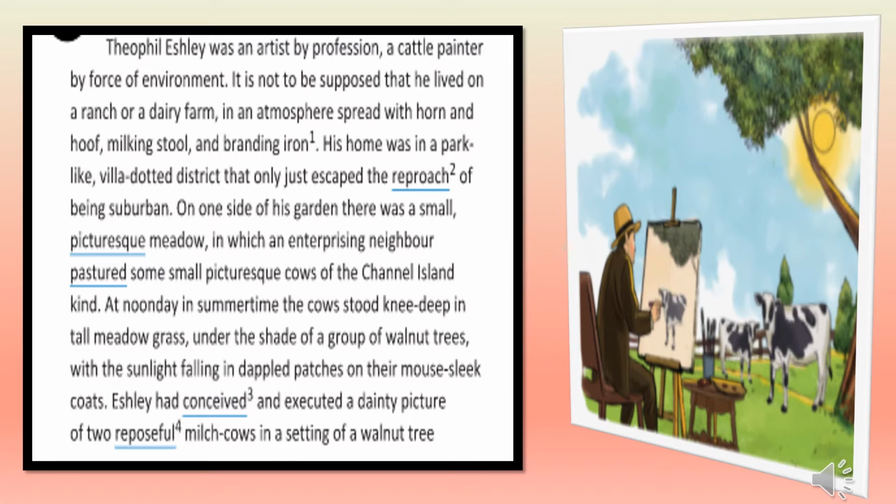Theophil Ashley was an artist by profession. See children, as I told you in the last video, in the summary of the story, that Theophil Ashley was the protagonist of the story and around whom the story revolves. He was an artist and a cattle painter by force of environment. By force of environment means he was an environment lover. He loves environment, so he paints the cattle.